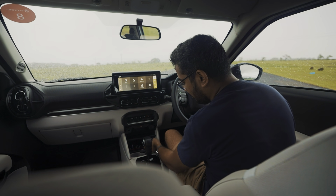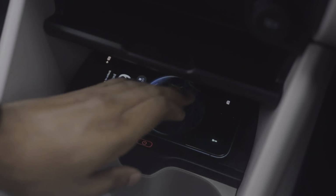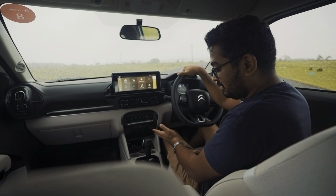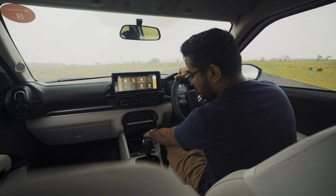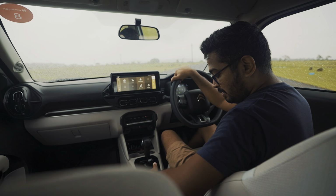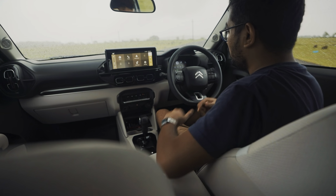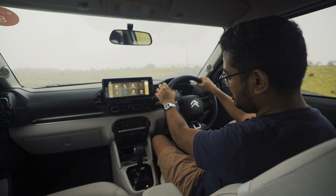Now, as you can see, the phone is installed over here, and you get a wireless charger with 15-watt capability. That is also something that was missing out on the previous generation of the C3 Aircross and the C3 hatchback. Citroen has now heard it, and they have launched it with this Basalt. You still get this place to keep your mobile phone, 2 little cubby holes over here, and this slidable central armrest with storage on the inside, which really makes a huge difference in your driving while you're doing long distance journeys.